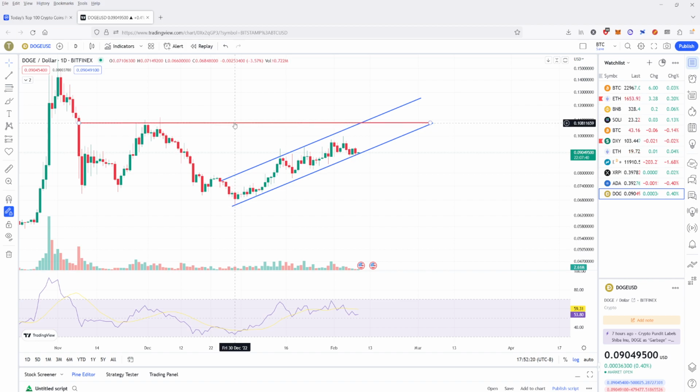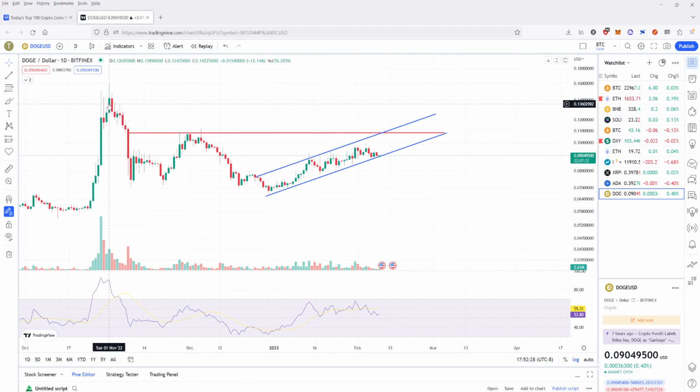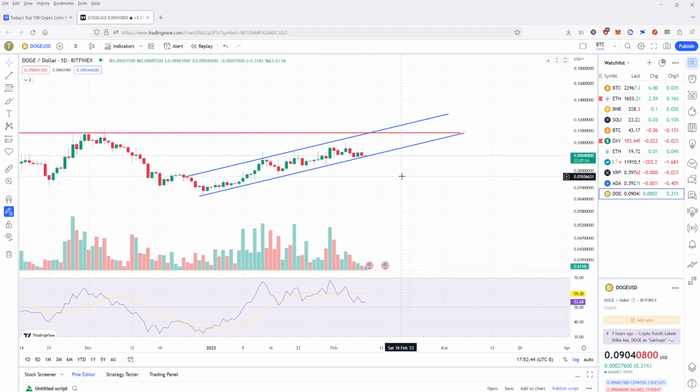And then what you get here is a resistance point at about 10 cents. There has been a lot of selling above 10 cents. It went above that level previously in November, but it was also rejected there. So if you're bullish on Dogecoin, what you need to see is it continue this uptrend, and right now it's basically at the support level of this uptrend at about 8 cents, almost 9 cents.